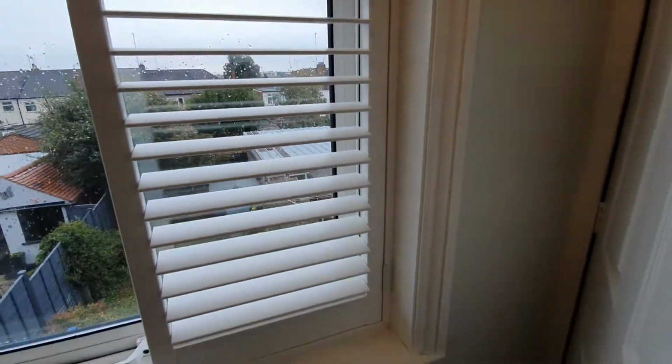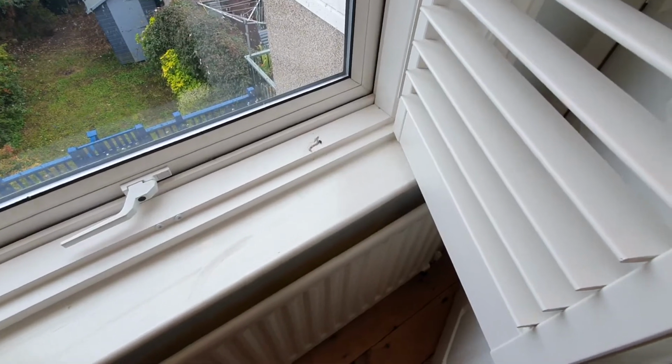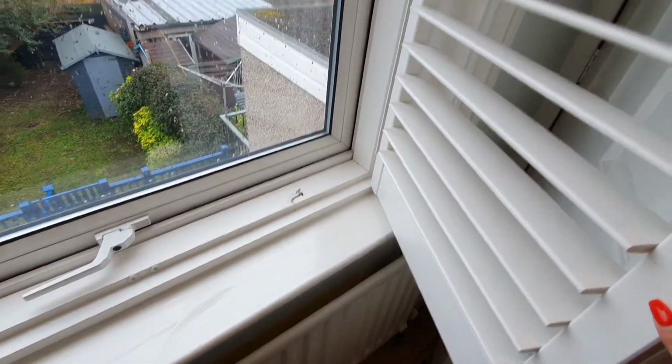Shutter, right hand side, clean, half open, with no damage. And then the window frame is dusty, but there is no mould.